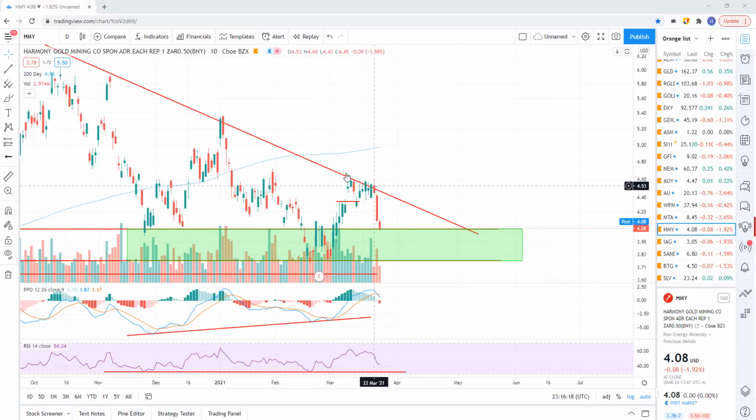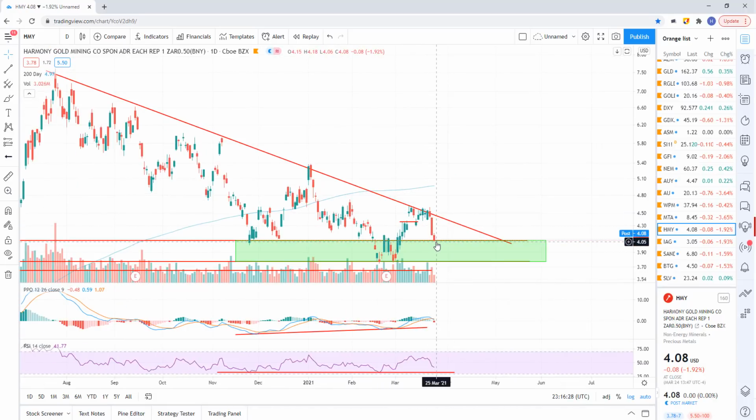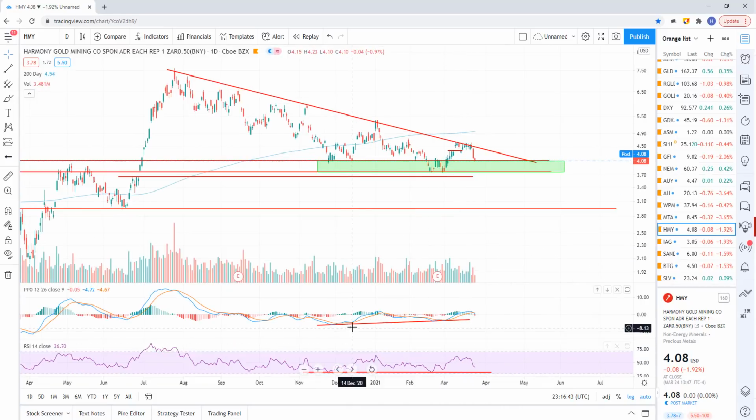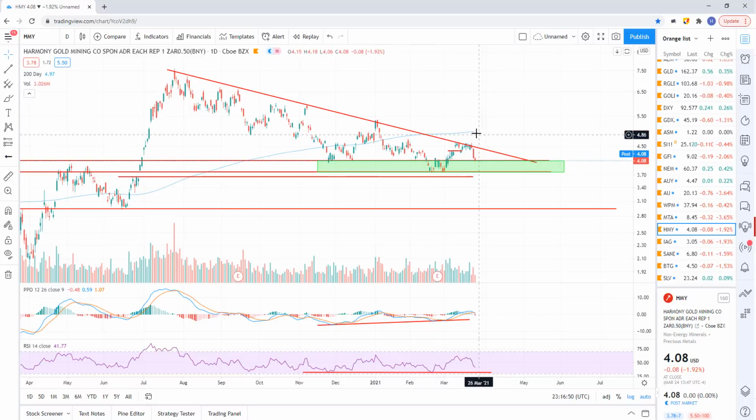And then it's rallied off that buy area. You can see it rallied basically 22% right into major resistance. Now we're coming back down into that support zone. So we should hold, and that's what I'm looking for. I'm looking for this area to hold, and then we're going to break out. All right, that's what I think is going to happen on this. Doesn't mean it will, but that's what I think is going to happen based on what I see in the chart and how the price action's acting. Again, we have bullish divergence here in the PPO and bullish divergence there in the RSI. That's my indication that tells me we're going to hold support and move higher.